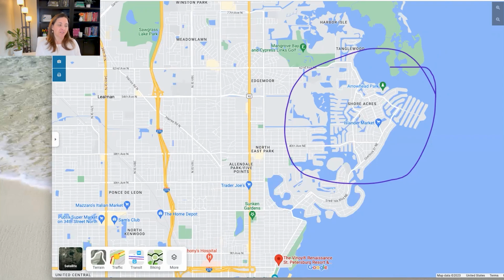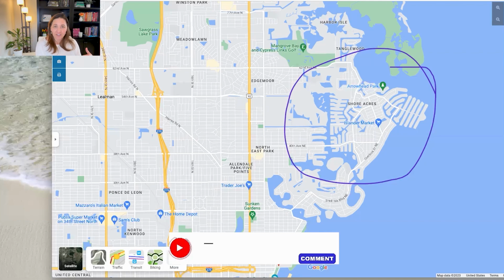So just make sure that if you're like, I love Shore Acres, that's where I want to be, that you get some really good information, look at some flood maps, talk to an insurance broker just about what you're going to be expecting if you're looking at purchasing a home in that area. And like always, we're always here to answer those questions and to help you out. So if you do have a specific question about that, you can leave it in the comments below or reach out to us at any time.